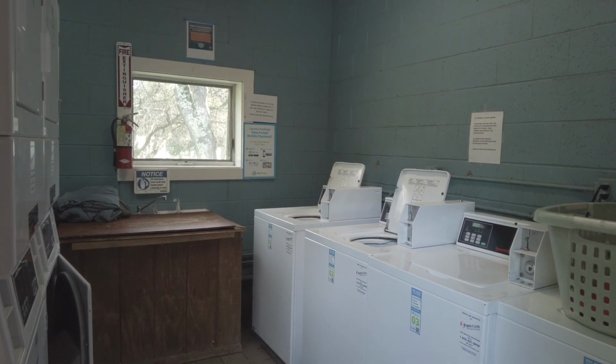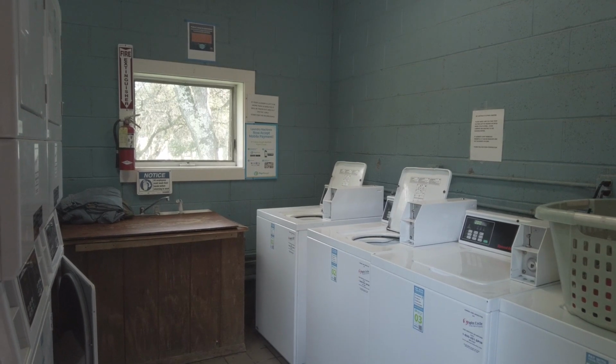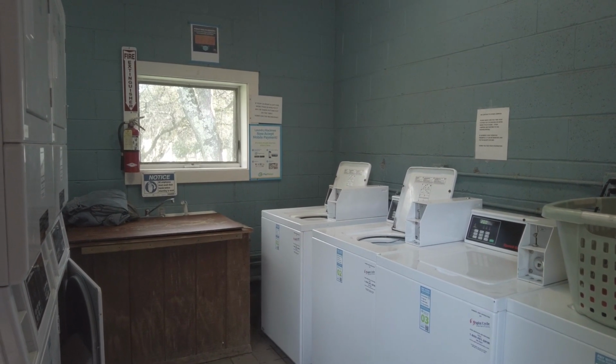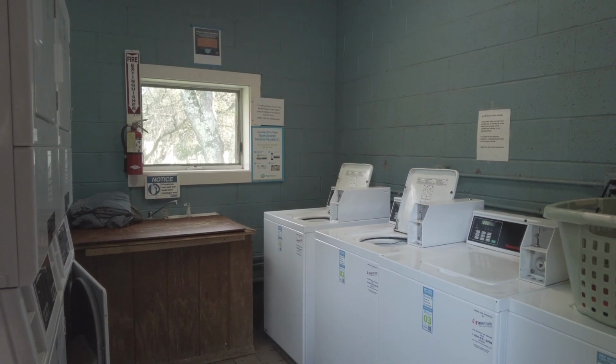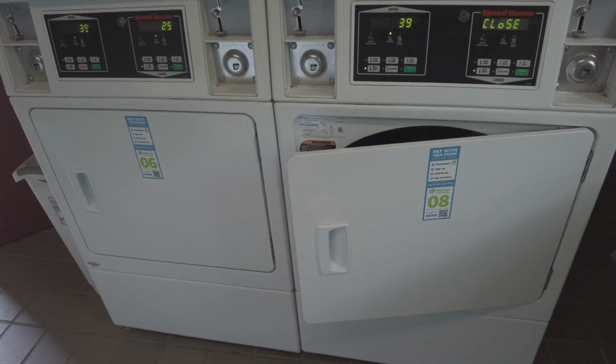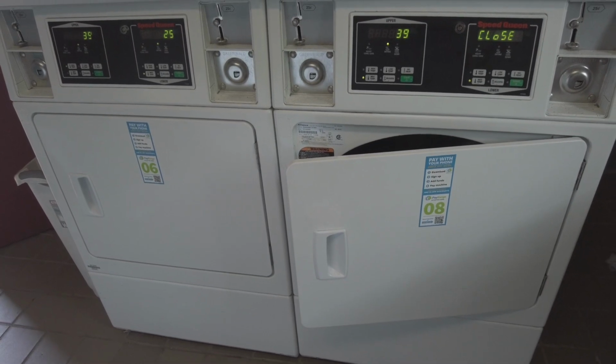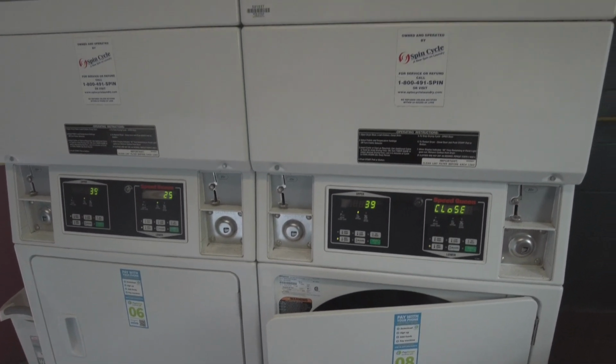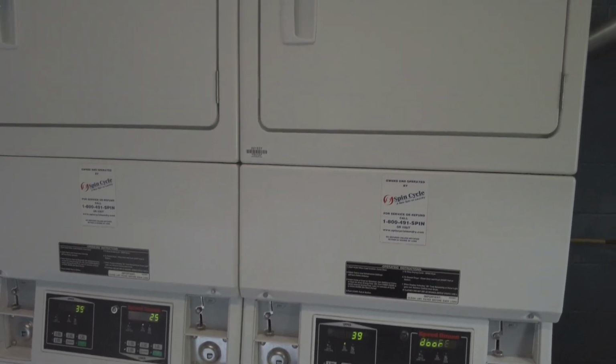They have a couple of laundromats throughout, and this one has 4 washers and 4 dryers. They all are very similar. They take coin and mobile payments. I love these pay with your phones because a lot of times on this app you can also walk away and it'll tell you how many minutes are left on your dryer, how many minutes are left on your washer.